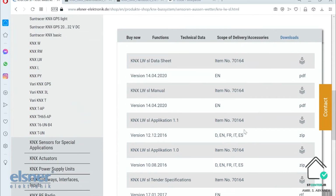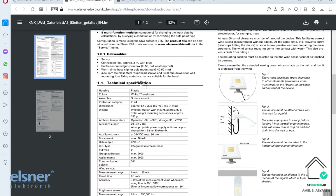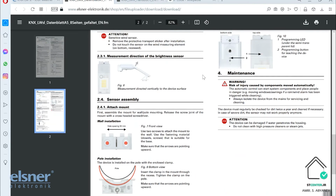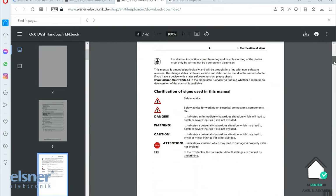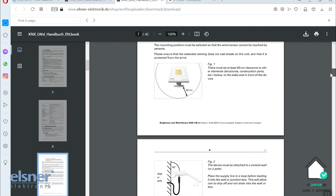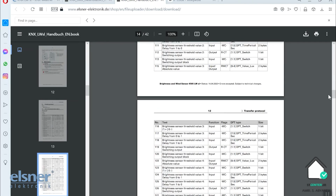In the download part, you can download the datasheet, the manual, and the recent application software. In the datasheet, you can see the minimum requirements for the installation, and you should follow them. In the manual, if you have any doubt about the parameter settings, the installation details and relevant questions, you should go and check the manual. And if you have any question, you can contact us to provide you the right answer.